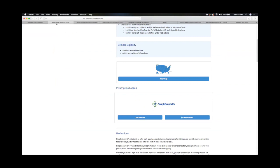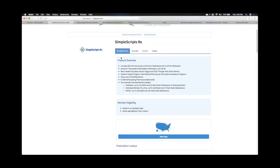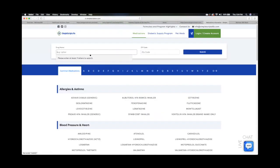How long can a client be enrolled in the plan? Six months, one year, two years? As long as they are good paying members. Exactly. Are injectables covered? No. I say no, right?